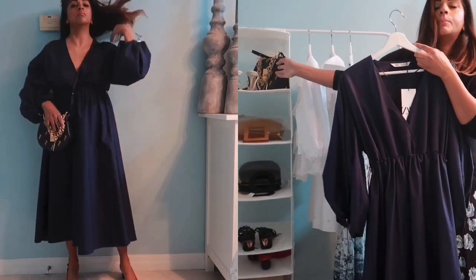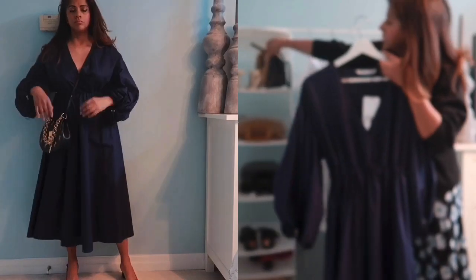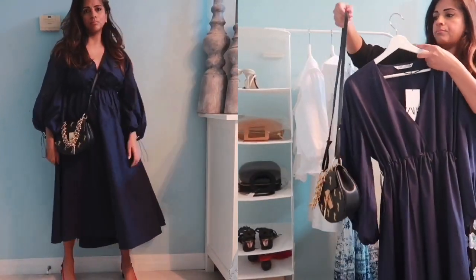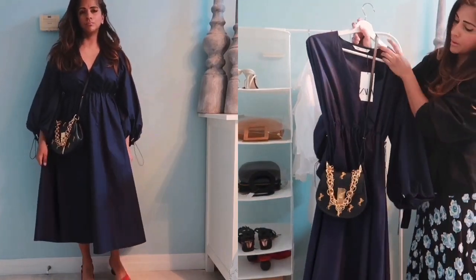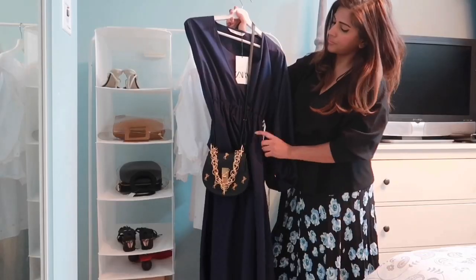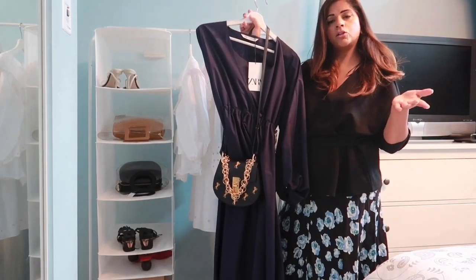I could do it with the Chloe bag over here, and give it a nice little crossbody. I think that would be really cute as well. Just a nice little crossbody bag, to give it a little bit more of an elevated look, maybe.